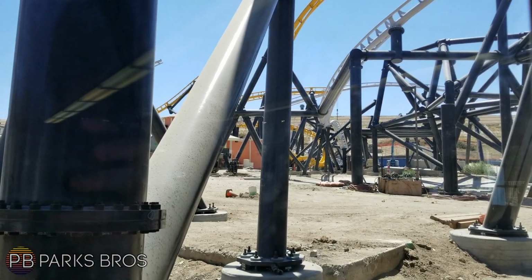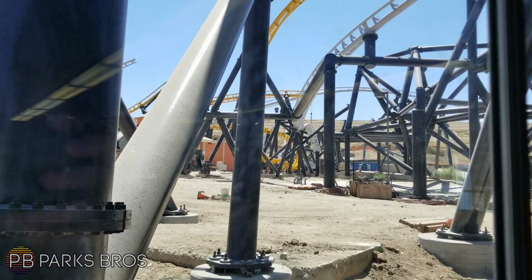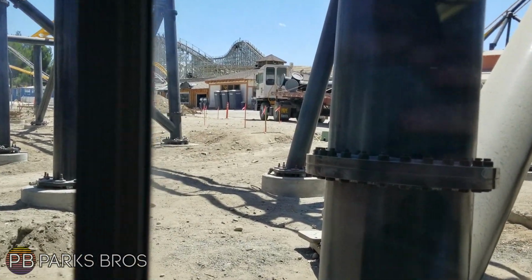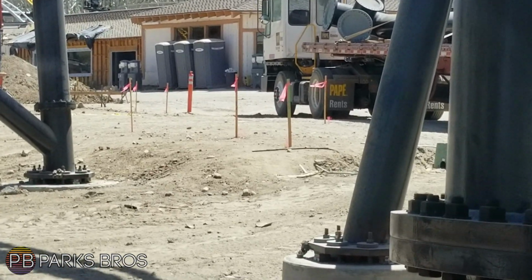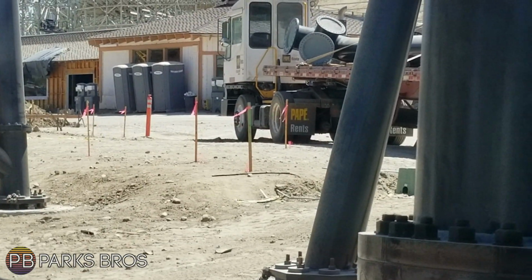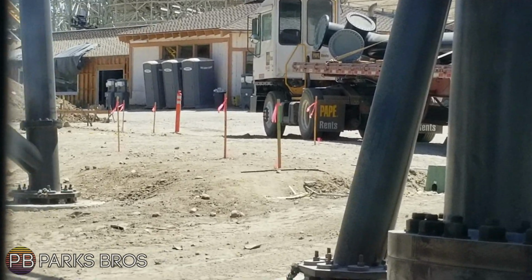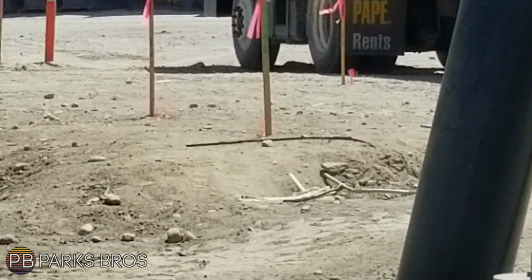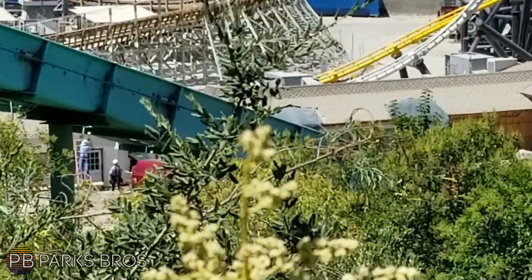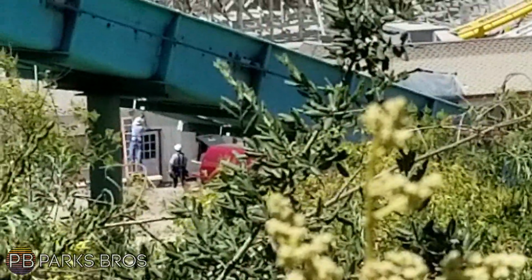But in this clip, you can also see that they did put in some new markers that will house some rebar casings for the station building as well as the gift shop. And we will see a little more progression with that in a little bit in this video. So it's very awesome to see that they are moving right along with production for the station building as well as the rest of the land.